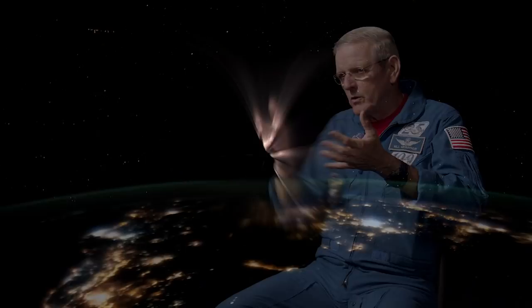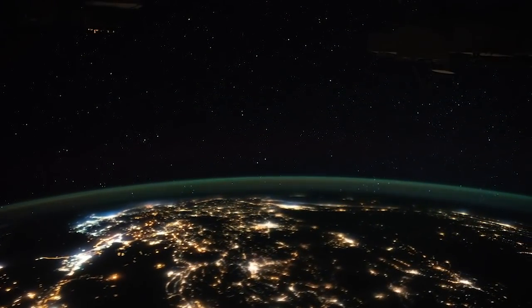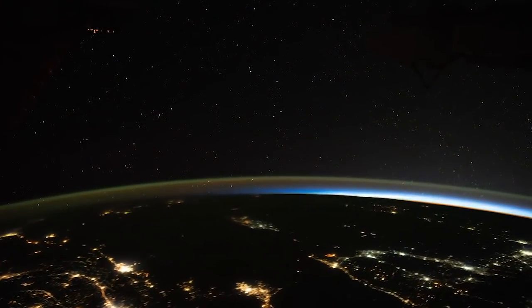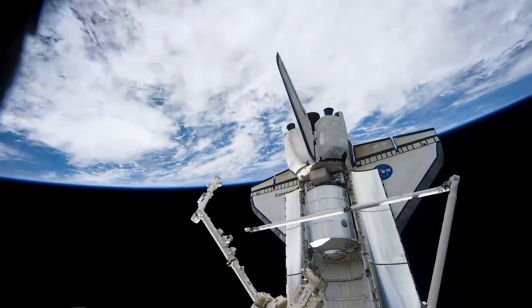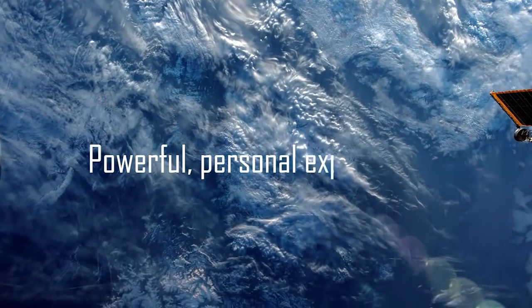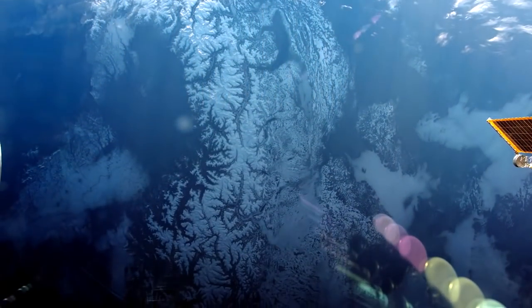It's part of the same thing of taking a picture of someone. Nothing captures vivid colors and texture and subtlety like the human eye does. And when you're in space, it's the same thing. And I think that's in part why it's such a powerful personal experience. And as much as we love the pictures that we bring back, it's not the same as seeing it yourself.